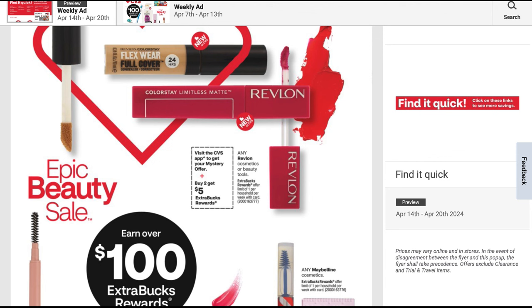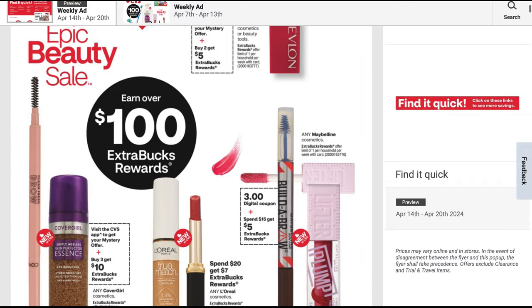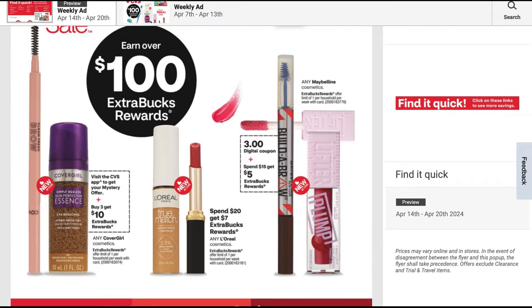Here we go. Epic Beauty Sale is still going on for this ad as well. We've got any Revlon at buy two, get a $5 extra buck, and we're going to see a mystery offer coupon. I like Revlon mystery offer coupons because they're normally like a $5 value, so they're usually a higher value to go ahead and take advantage of and get some good deals, if not freebies.